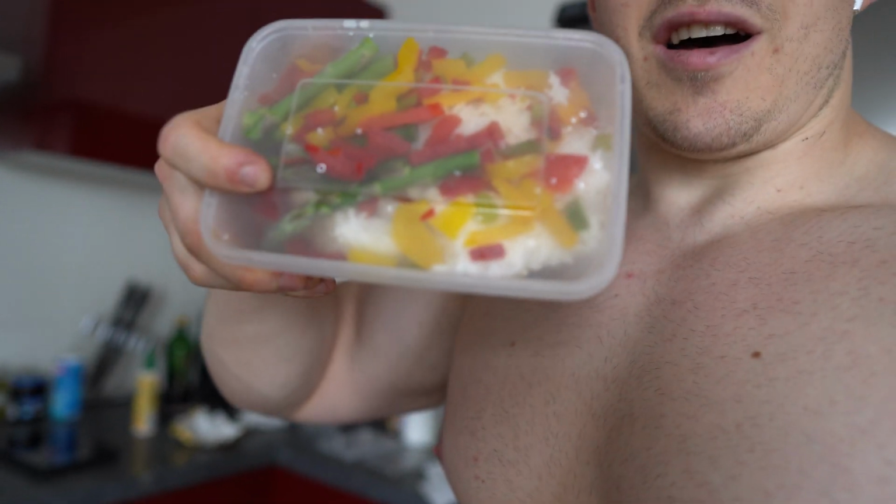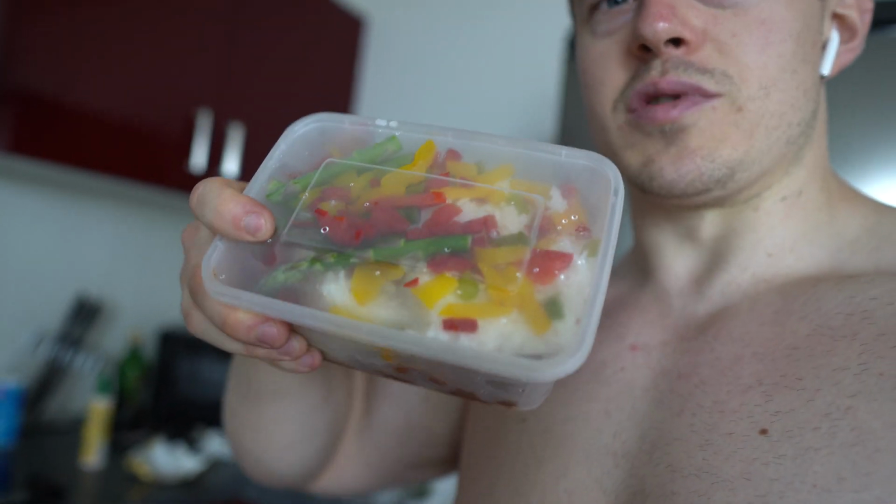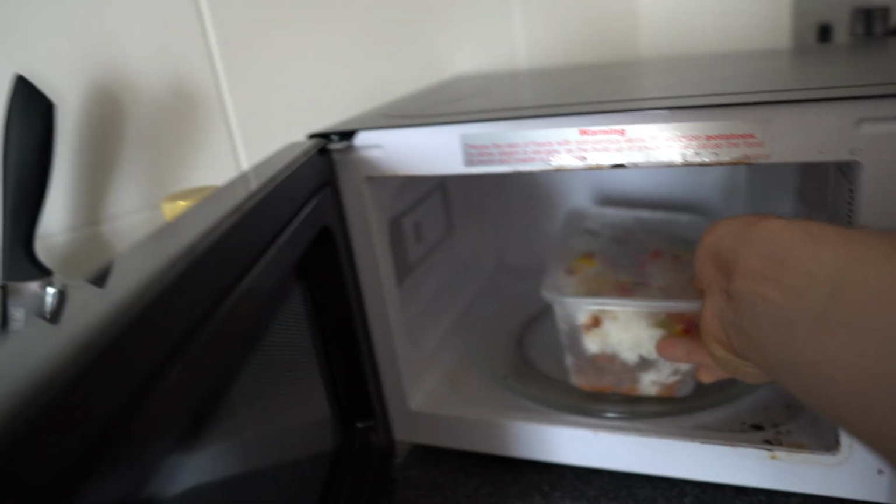So what we have in here is, as you can see, I prepped these at the beginning of the week. We've got beef in there, we've got rice in there, and then we've got all the vegetables and stuff as well. So all I'll do now is stick it in the microwave for 5 minutes and it's done.